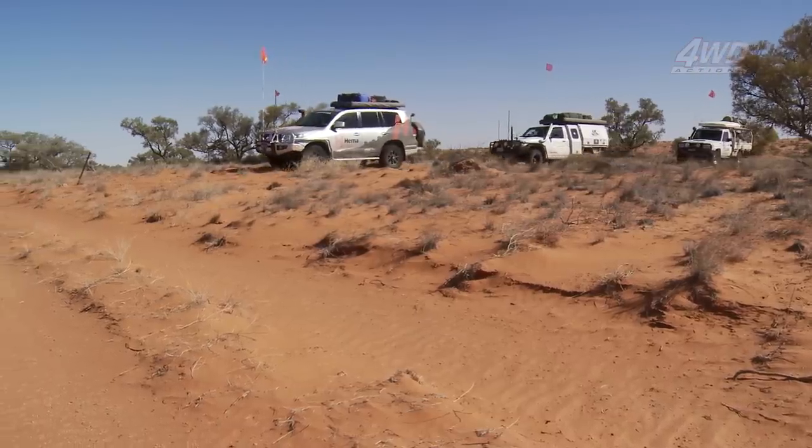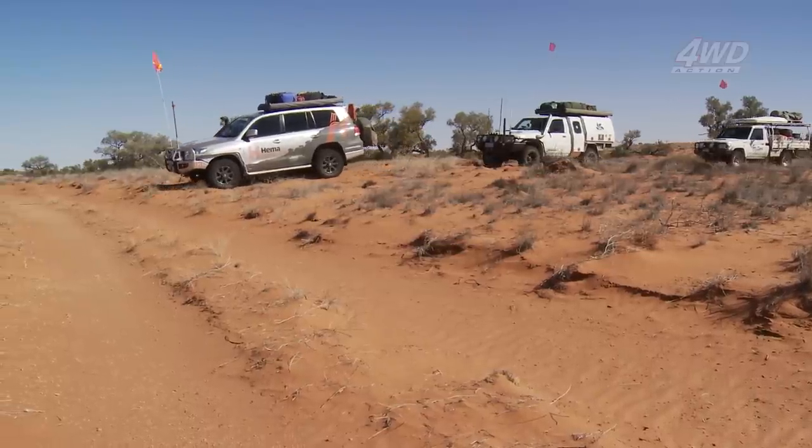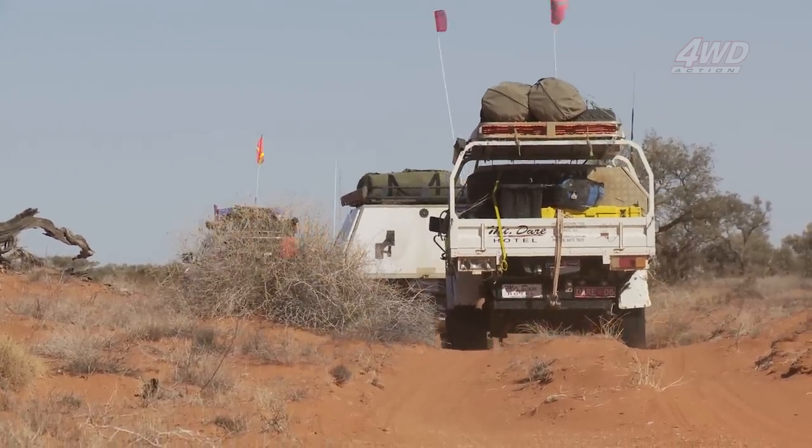Well, we're getting close now, boys. We've got one more shot line away. Well, this one's a little bit bigger than we expected. We might follow it for a bit and see if we can get across to the Hay. We literally limped the rest of the way along the shot lines until eventually we had made it to one of the Simpson's most iconic tracks.